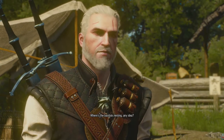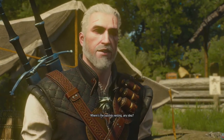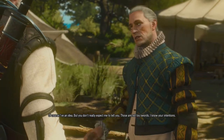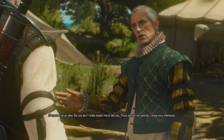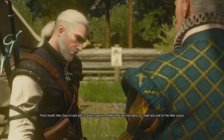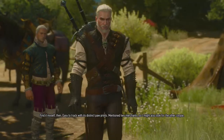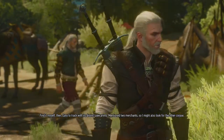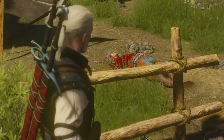Where's the basilisk nesting? Any idea? Of course I have an idea. But you don't really expect me to tell you. Those are not toy swords. I know your intentions. Find it myself, then. Easy to track with its distinct paw prints. Mentioned two merchants. So I might also look for the other corpse.